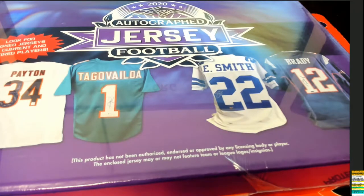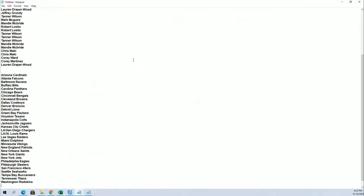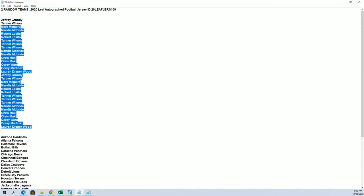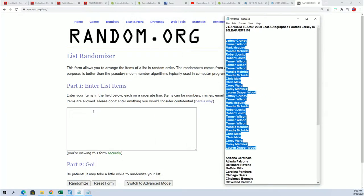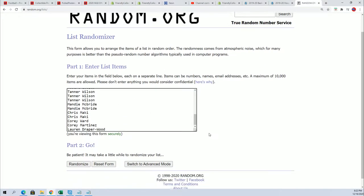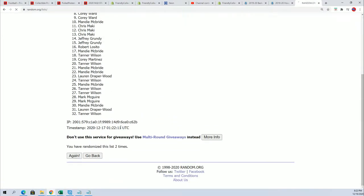So in this break, for every spot you got, it's worth two teams. And we're going to do a random right now to see who gets which team in the break. Wishing you the best in 109. Seven times through, we'll randomize each list seven times, then stack the lists up side by side.